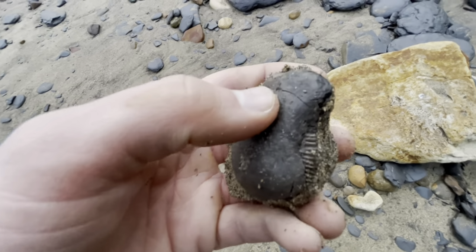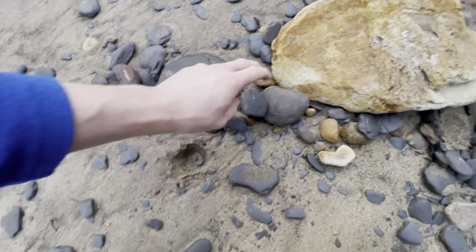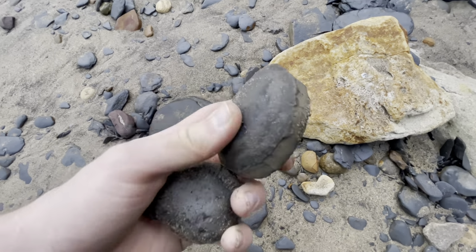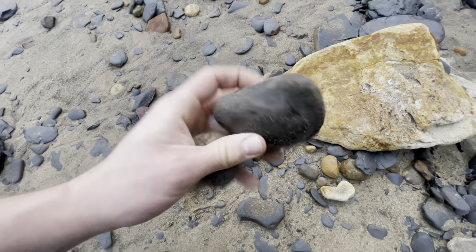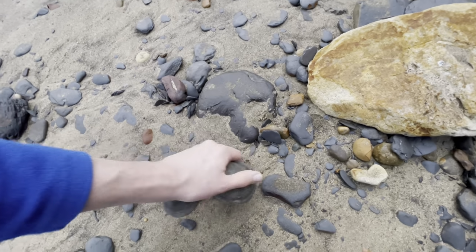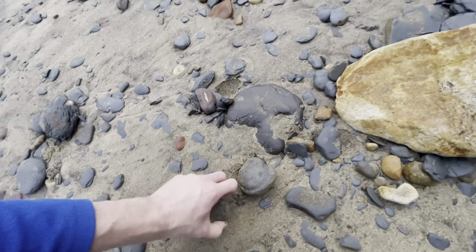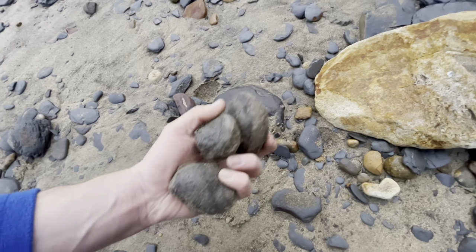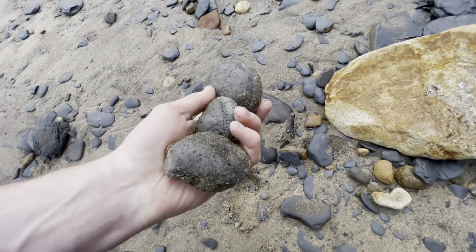This looks like it'll split open beautifully. And there's also another one here, which again looks like it's got a really good chance of opening pretty well. So later on, is that a fourth? Oh, yep, fourth on there. So later on when I meet up with Shay, we'll split these open with a hammer and chisel. Looks like they should all open very nicely.